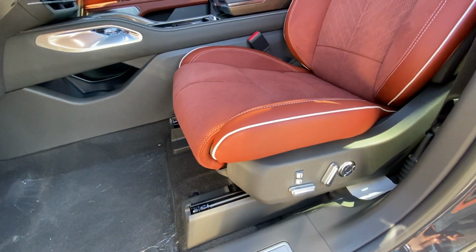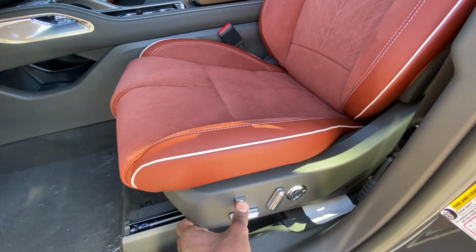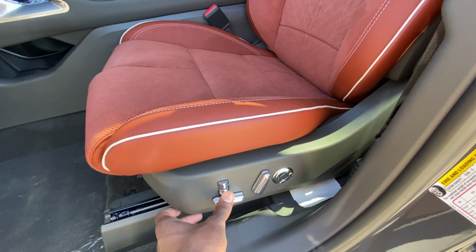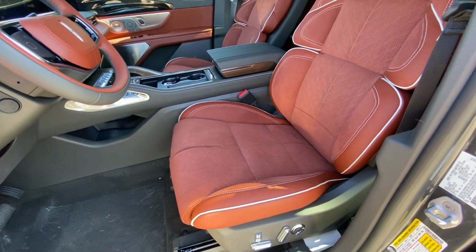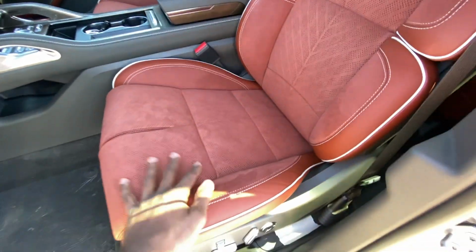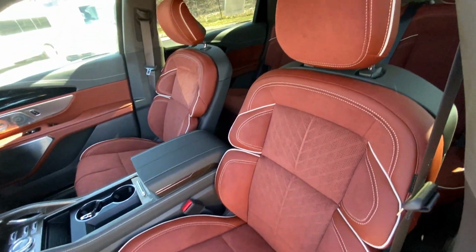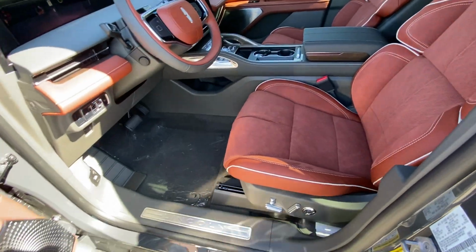But there's the power driver's seat. We have 4-way power lumbar support. And we also have our thigh support as well. We can do either side. So very adjustable seat there. I'm sure we have massage function as well. We'll check that out here in a minute. Love this interior. It looks so great. I think we have like a suede insert or microfiber there, and then leather on the outboard there, but it looks so good. Love this Redwood.